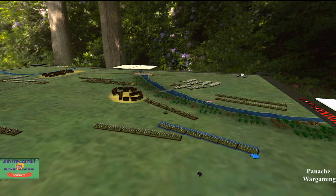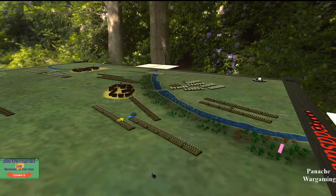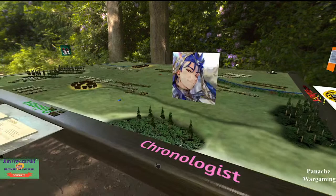Big freaking units. Yeah, these units, these lines are huge. All right. That's Gessler's brigade. Who's next?